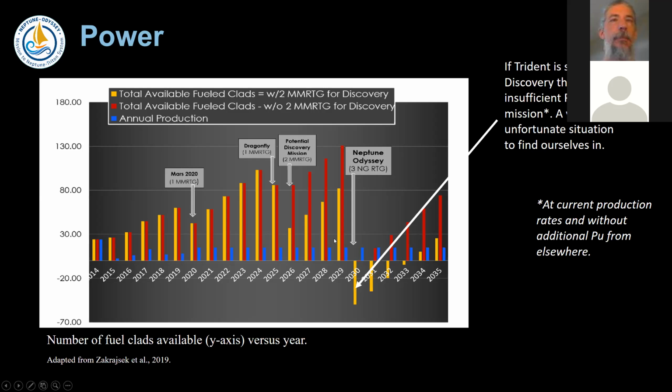If that mission isn't selected, and of course we want it to be selected, it's such a schizophrenic feeling. You want it because you want us to be going to Neptune, but you don't want it because you want to go to Neptune and you want to stop when you get there, because Triton's a flyby mission. If that is selected, then there won't be enough plutonium to have a Neptune flagship. There we are.